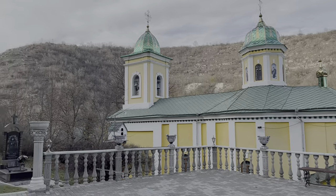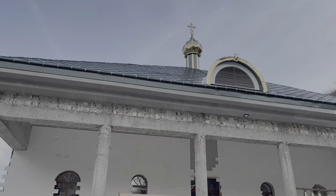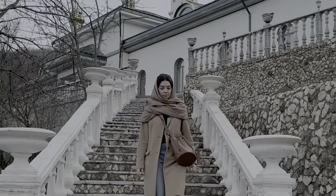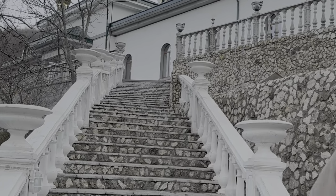One level up from this church is the graveyard, and right in front of it they have a new church being built. They haven't allowed us to film inside because it's not ready yet, so obviously they want to put their best foot forward.